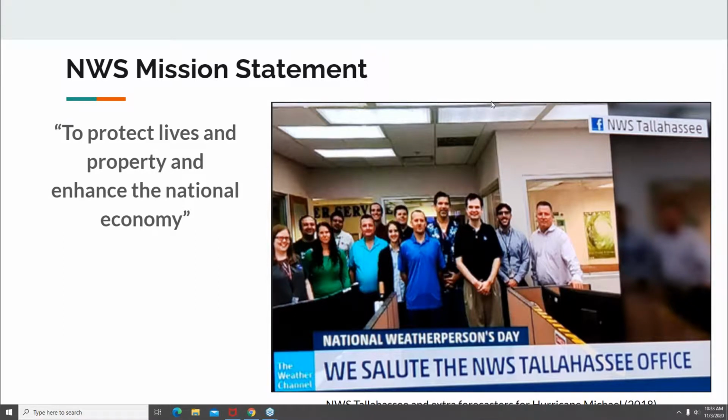This photo that you see here was just before Hurricane Michael was getting ready to make landfall into our region. It was at shift change between the day shift and the evening shift, and this is some of our office staff and a couple of folks that had deployed to our office to help supplement the response to Hurricane Michael, and ended up getting picked up, and you see there on the Weather Channel, and was shared out. So we have a large team of very well-qualified and energetic folks in our office working for you on a day-to-day basis.